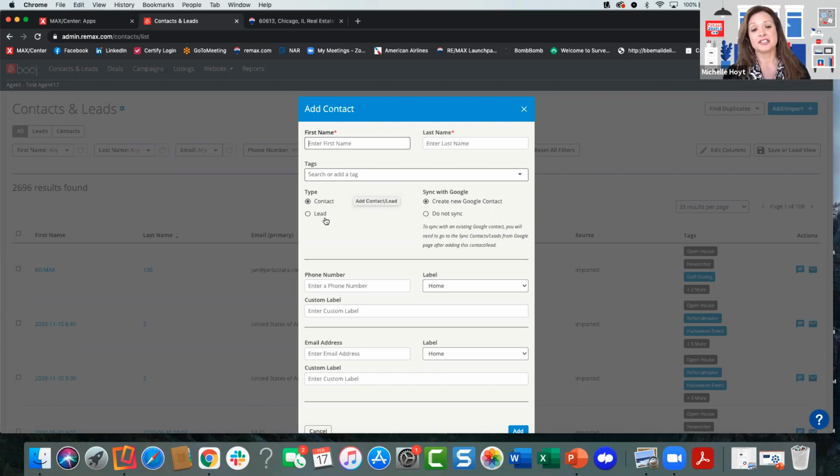We get a lot of questions about what's a contact and what's a lead. The way it's technically designed in booj is, a lead is a lead. When a lead comes in, it's the very first time it's come into your database. You don't know much about them. You're not necessarily working with them. They're basically a stranger to you. That's going to be your online leads, your Remax leads, your booj leads. Those are going to come in as leads.